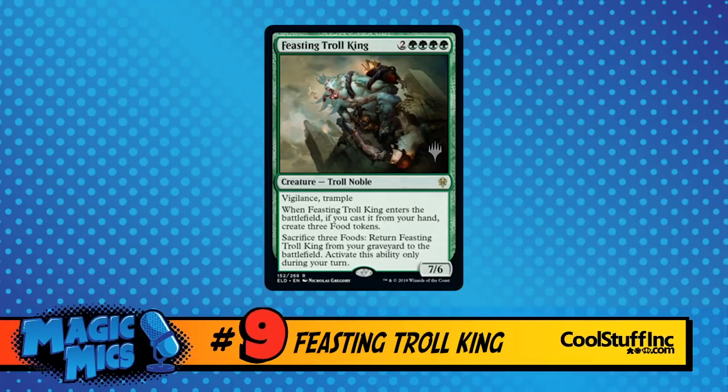I love this. It's also got a neat sort of recursion ability. You know, normally they would just slap Regenerator on something or Indestructible on something. You know, it's not hard to make Food. That was one thing I was really pleasantly surprised by during the early access event, and even during the pre-release, was it was surprisingly easy to make Food. And there were a lot of times where you were just casting this for value.